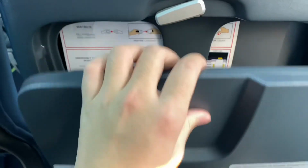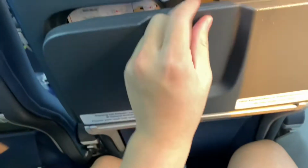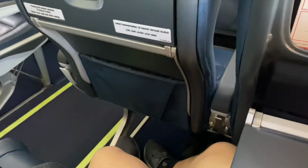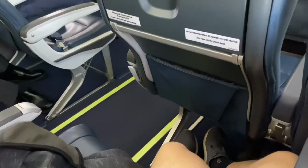Right here is the tray table, nothing too spectacular. That's pretty much about it for that. Due to the short flight and current circumstances, Malindo Air doesn't offer any beverages or snacks during this flight, so I'll just lie down and get comfy.